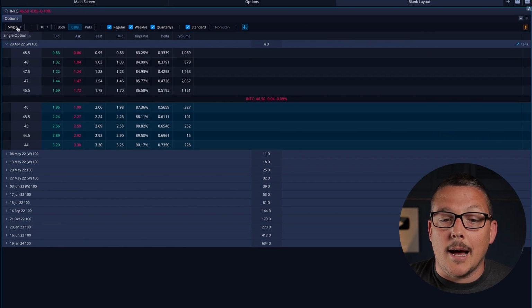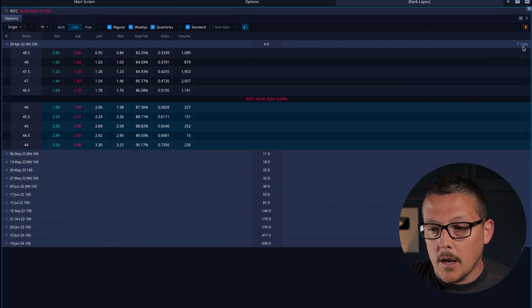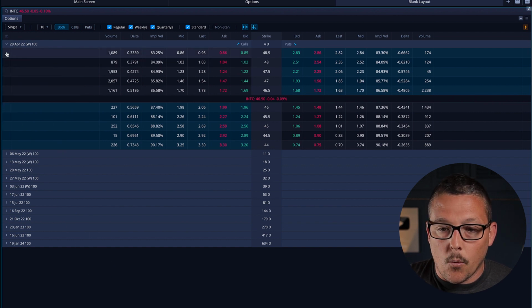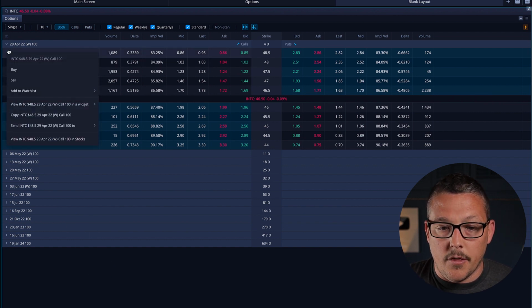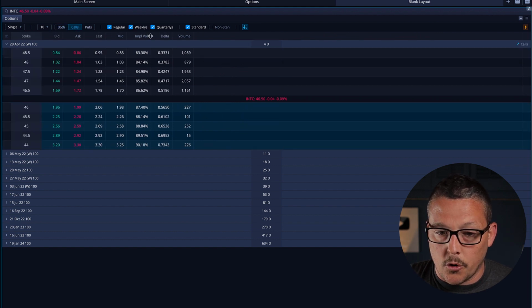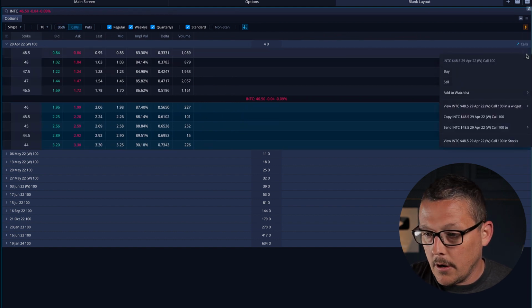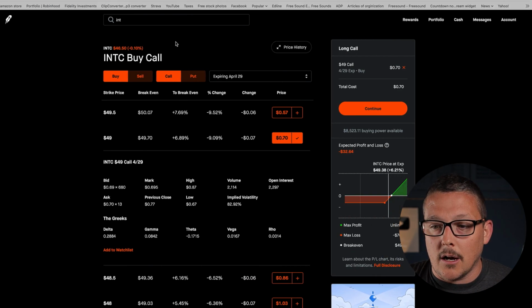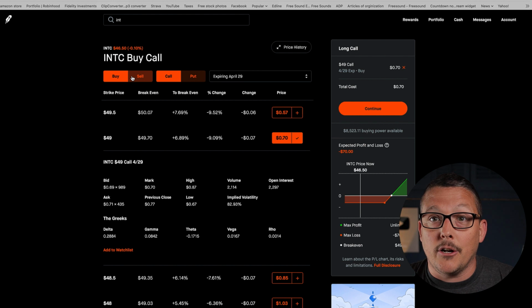So now to place that option after I have a single chosen, I'm going to come under calls. If we had both, it'd be right here. What I want to do is click on this blank tab right here. If you had just calls open, it's going to be the one over here, right under calls. You're going to click that. It's going to say buy or sell. On Robinhood, you have to click buy or sell.